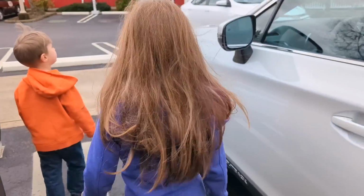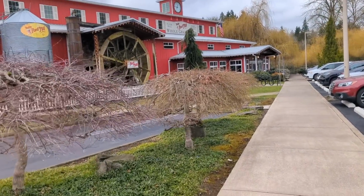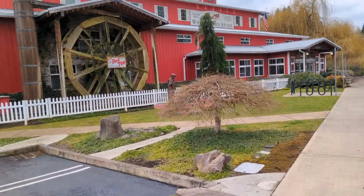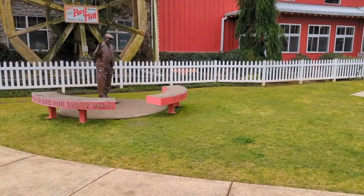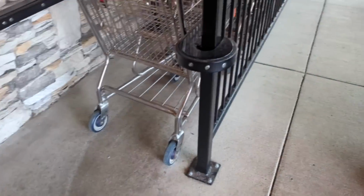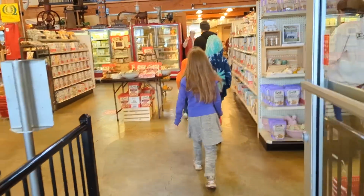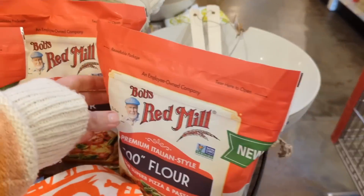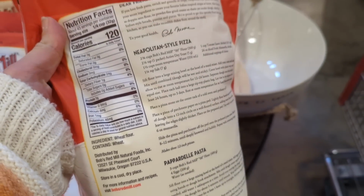Does it actually spin? It does sometimes. I don't see it spinning right now, though. I don't see the water running to make it spin. Oh, I know what that is. The water wheel? Yeah, the wheel. I like it. That statue is the guy. Oh, yeah. That's Bob. There he is. Say hi to Bob. That's a real person. Scrap cart. There's Bob again. What is this? 00 flour. Wheat flour. I wonder what's so special about it.